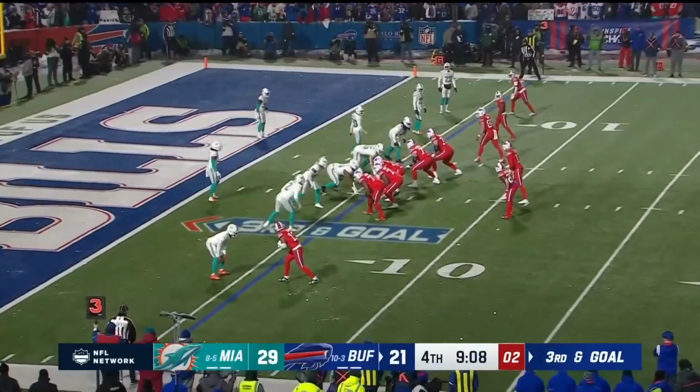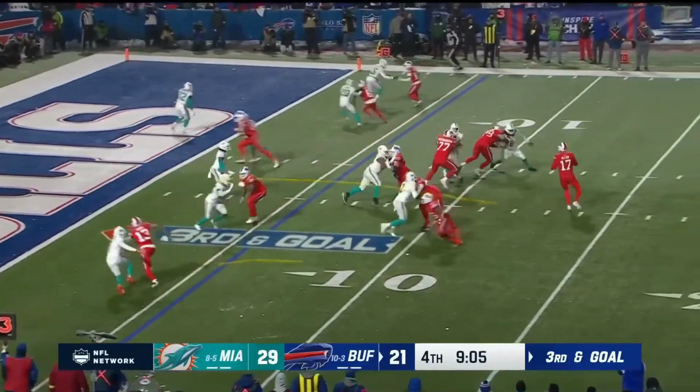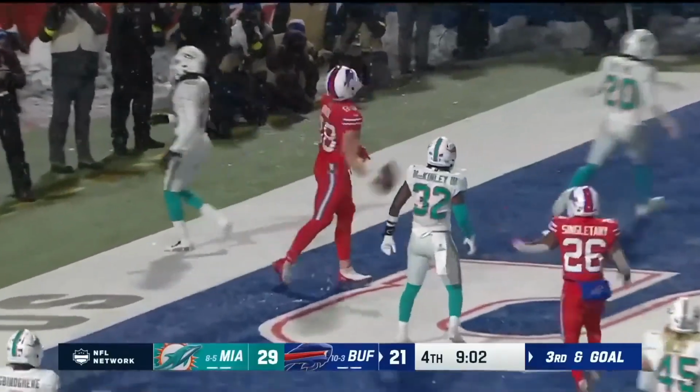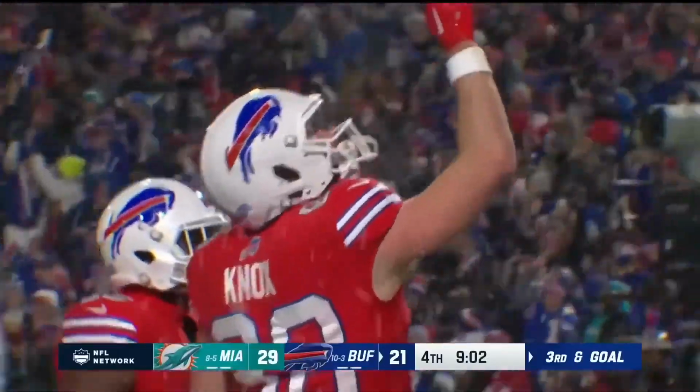Bills down. There it is, the 2-on-2 on the backside. Allen with pressure in his face, throwing back in the end zone. It's Dawson Knox with the touchdown.